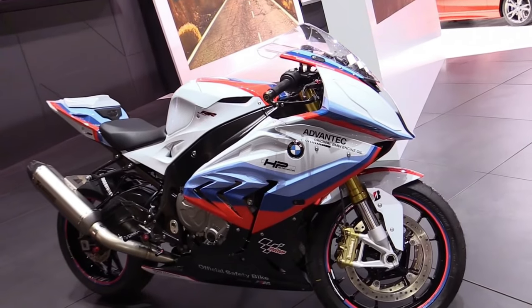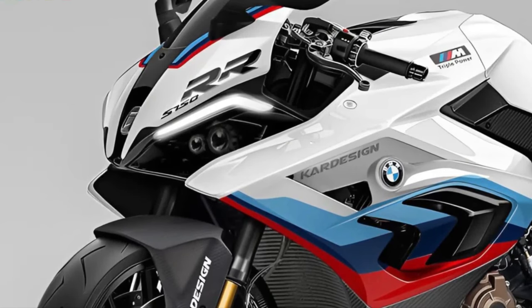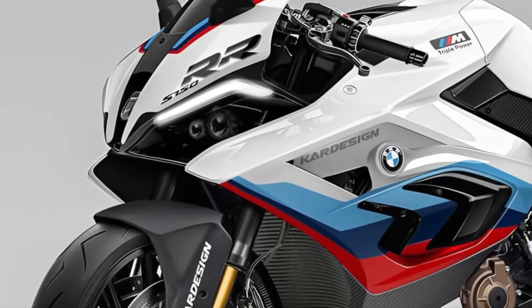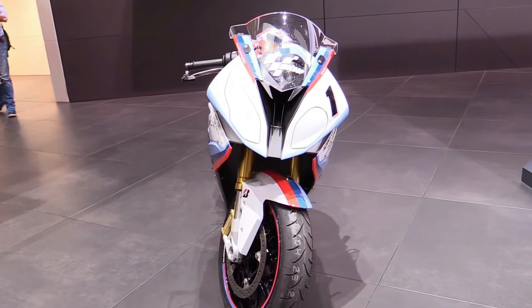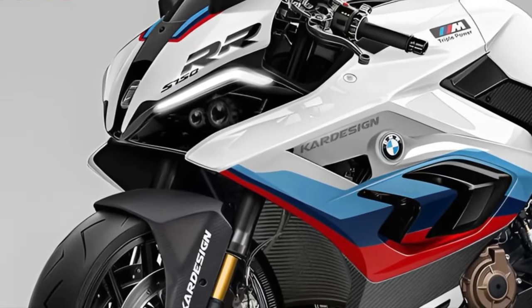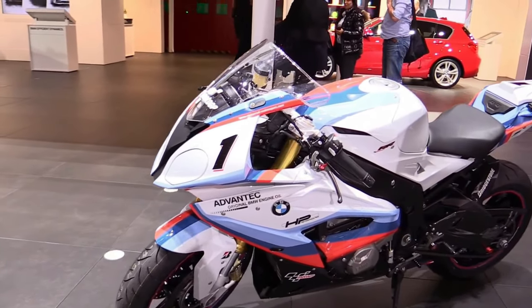The 2025 BMW S750RR Triple is poised to redefine the superbike category with its cutting-edge technology, relentless performance, and meticulous engineering. Designed to dominate both on the track and the street, this motorcycle represents BMW Motorrad's commitment to pushing boundaries and setting new standards in the world of high-performance motorcycles.